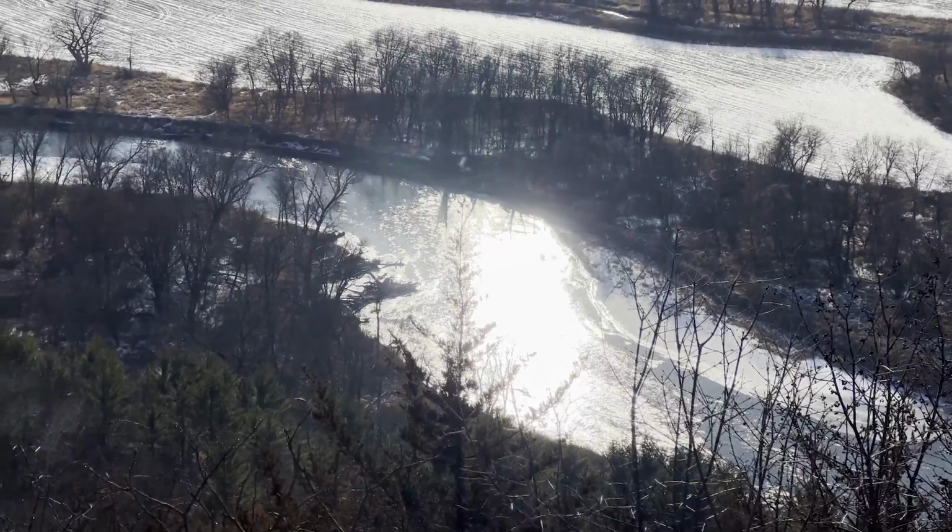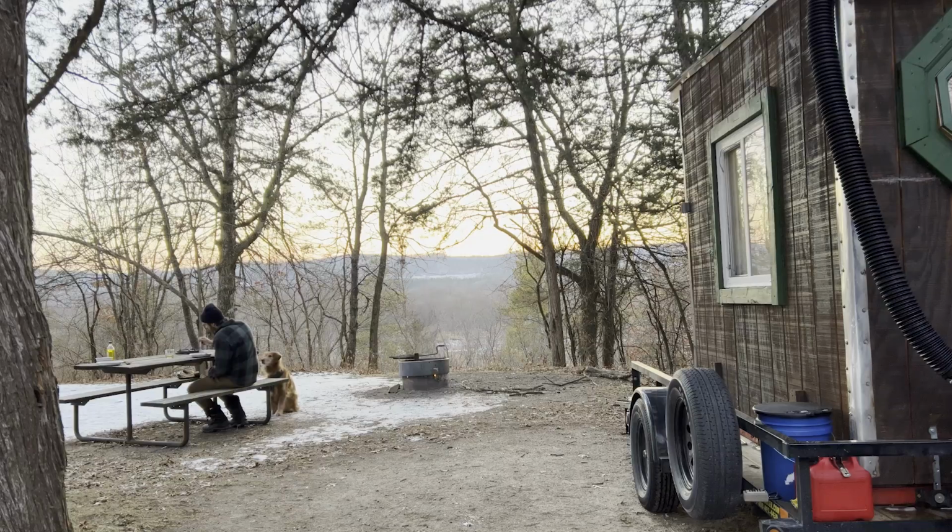Man, I'm just in love with this place now. The bluffs, the rivers, the trails, the pines, everything. It's just incredible.